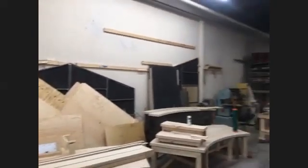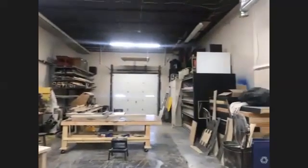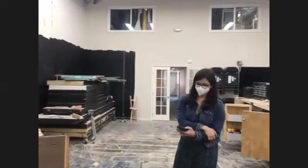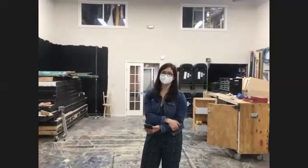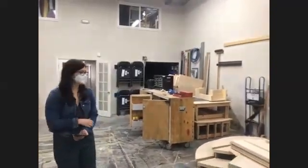Yeah. The funny thing about this room is that it seems very big, but once you actually map out the usable floor space, the footprint of this room is in fact smaller than Source most of the time. It's like the footprint of Source if you don't account for the audience. You don't account for the backstage area or anything like that.